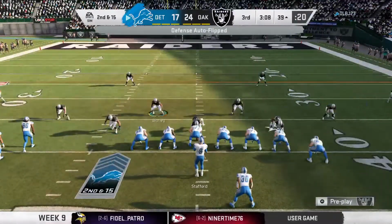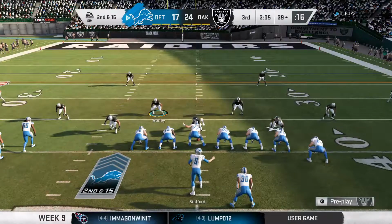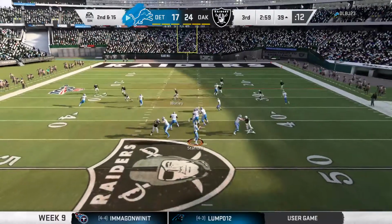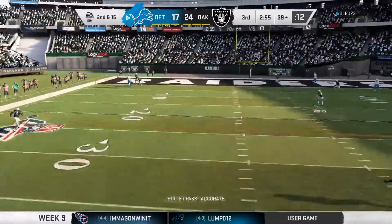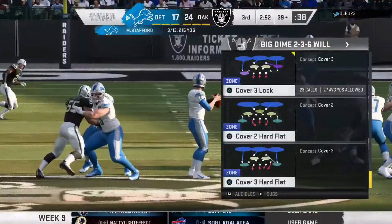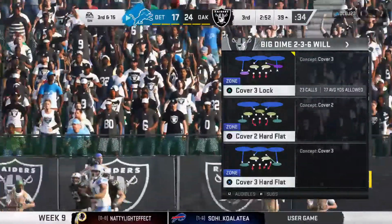So after a rare misstep on this drive, they'll try to make amends on 2nd and 15. Here's Stafford. He's going to let this go. Back of the end zone. And this is going to wind up incomplete. The coverage there too strong on the deep ball, and now they face a third down.